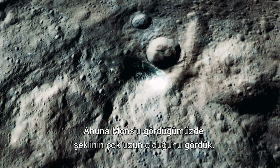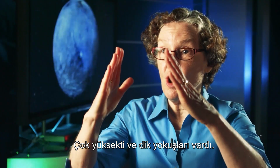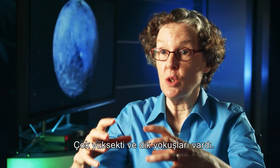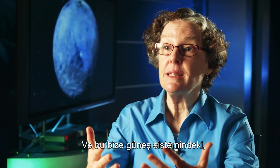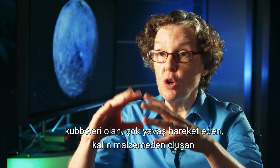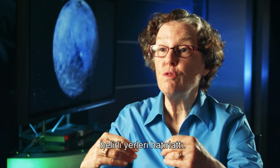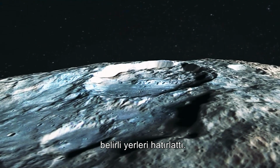When we saw Ahuna Mons, we saw that its shape was very tall. It was very tall and had steep slopes. And that reminded us of certain places in the solar system, including Earth and Mars, that had domes that were formed by volcanic activity of very slow-moving, thick material.